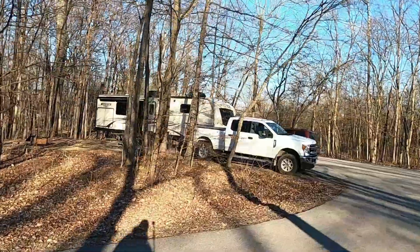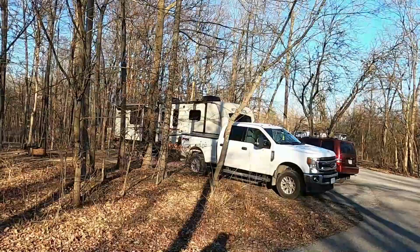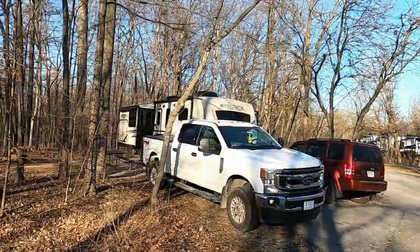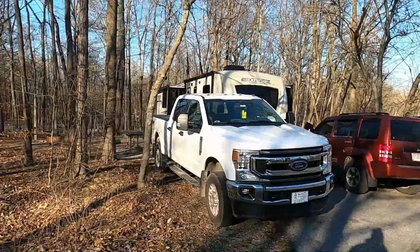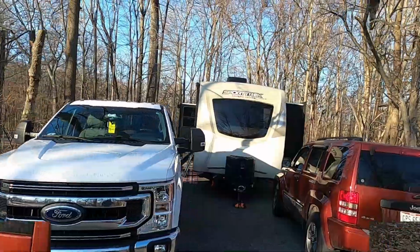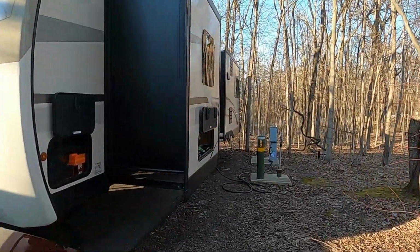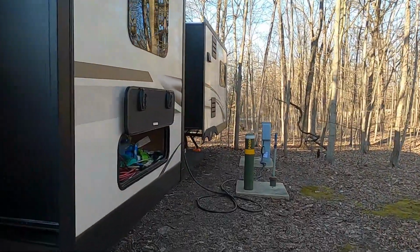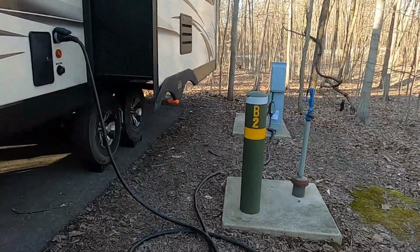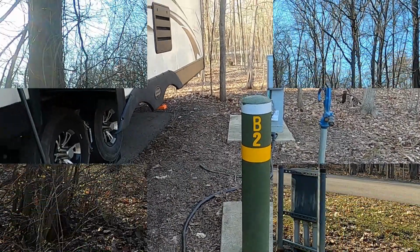So this was March of 2023. We thought the weather looked good, so we hooked the camper up to the truck. We headed south for a couple of days. And we were in site B2. But I think we could have been almost anywhere. There weren't very many people there when we were there.